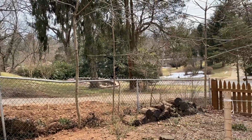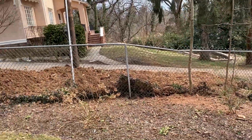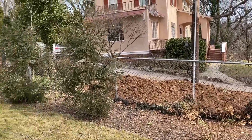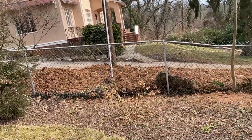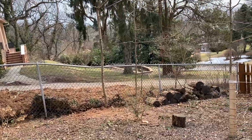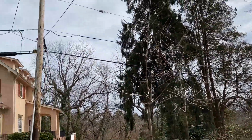So we're going to have to really do some planning to figure out how to put in evergreen screening back here to provide some privacy between their yard and ours, and to hide this chain link fence from our view. I don't really care for the way that looks, but while not getting up into those wires. So it's going to be quite the challenge.